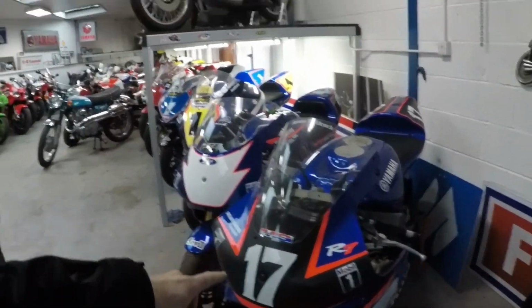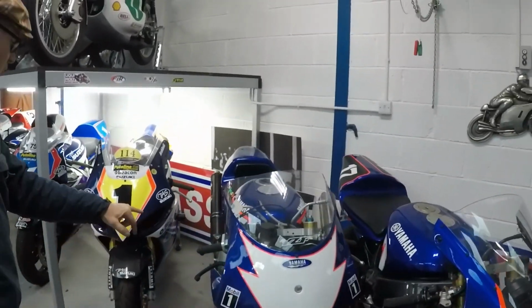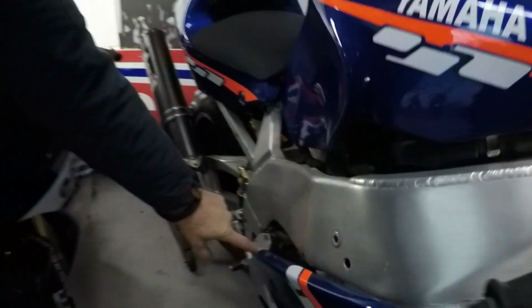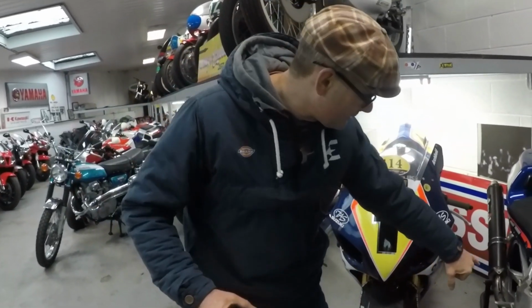This one's an R71. This is a YZF 750, but this is full on factory. If you look, the reason you can tell, these were predominantly built for endurance, so they've got the thing for... Oh, is that for putting oil in? Yeah, that's for, well, it wouldn't have had, that's a cap.